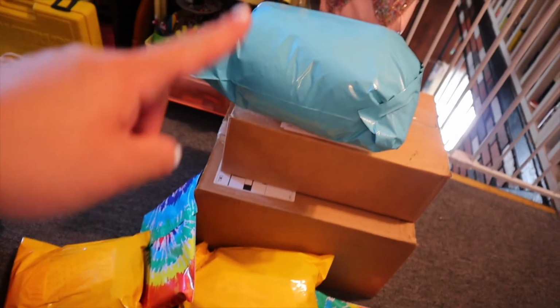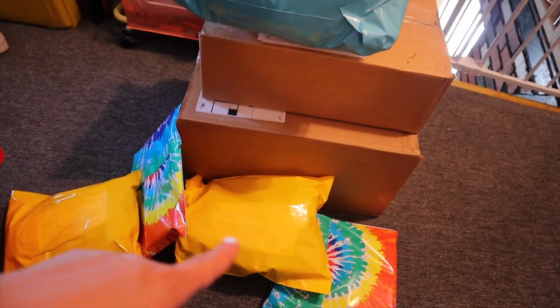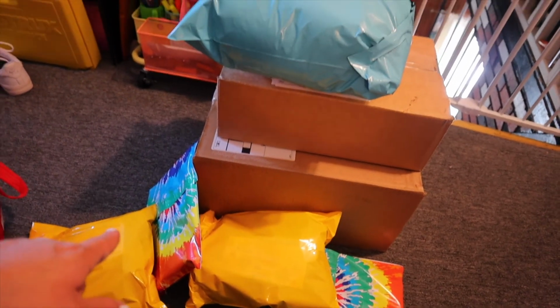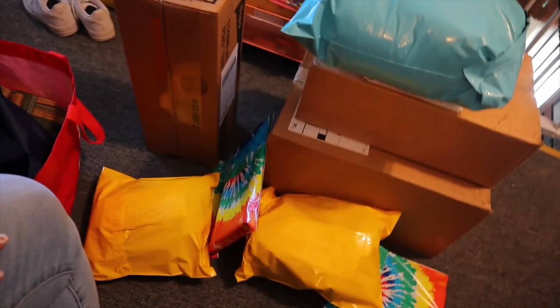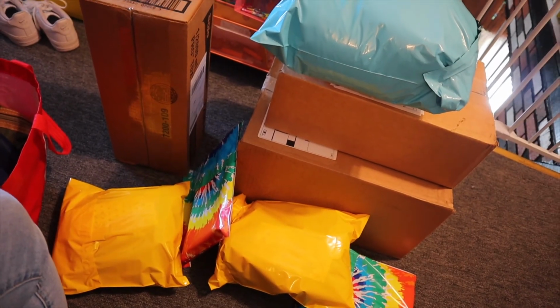So these are the packages: 1, 2, 3, 4, 5, 6, 7, and the one we just did right now. So those are the beautiful packages that are going out. Two of them are from US, and then the other ones are from USPS. So we're gonna go ahead and get those taken to the post office.